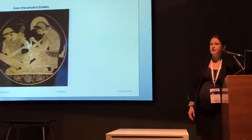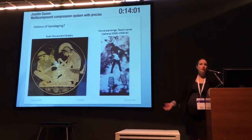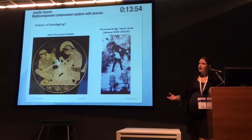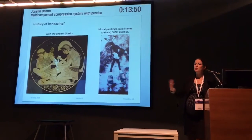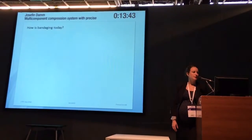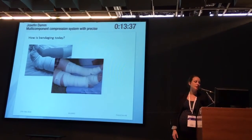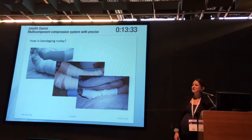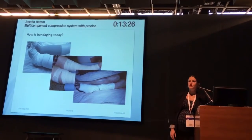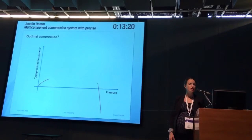Well, even the ancient Greeks used bandages, but actually it goes even longer back in time. This painting here is several thousand years old, where they used compression. So you would think that bandaging today would be perfect, right? We would have evolved the techniques and refined the devices as well. So let's have a look how it looks today. Oh, that doesn't look very nice. What about this one? No, not very nice after several thousand years. And I'm sure those who work within medical practice have probably seen these cases before.